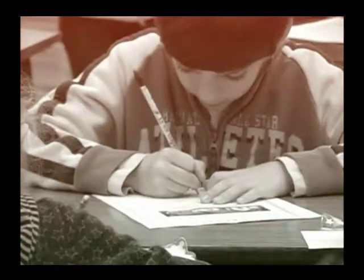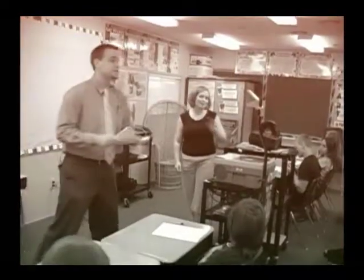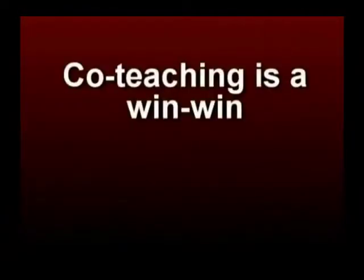The main point to remember when you host a Salisbury University student intern is that the real focus is on improved learning for all. We want to help you and your school make a difference in learning for your students, while at the same time helping us prepare the next generation of outstanding teachers. It's a win-win for everyone involved.